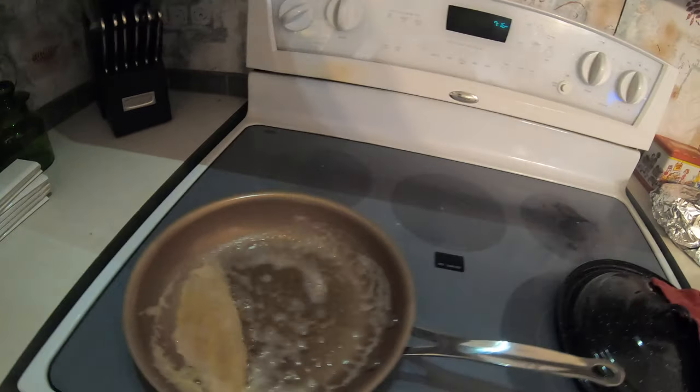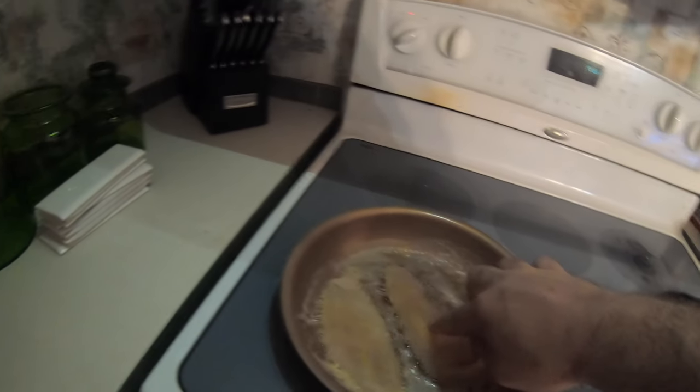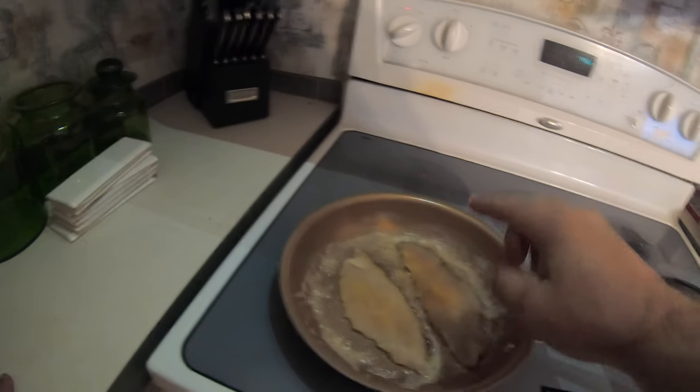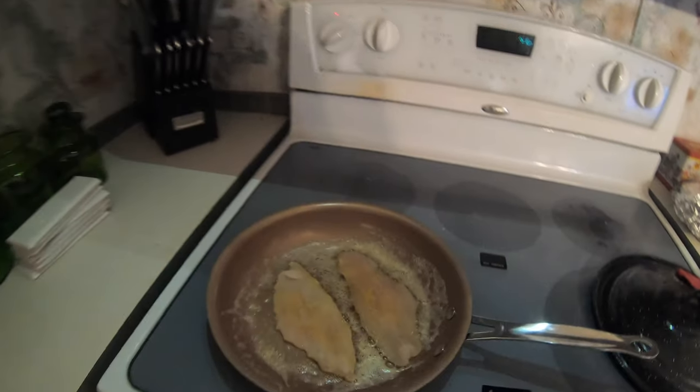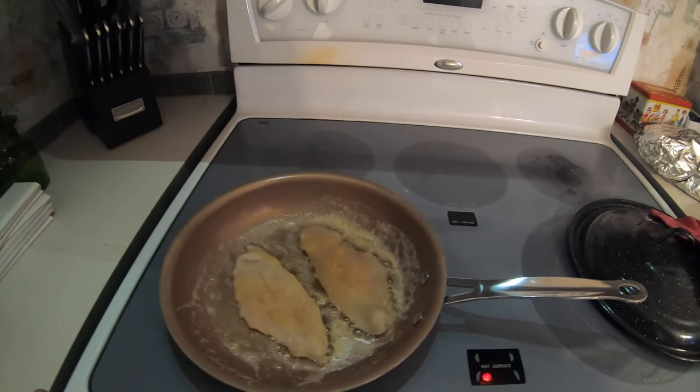So here we go. I'm just gonna throw this fillet right on, just like that. And just like that. And a good sear. Make sure you get it good in that butter. And then I'll let them cook for a couple minutes. Flip them over and let them sear again. And I'll be ready to eat.